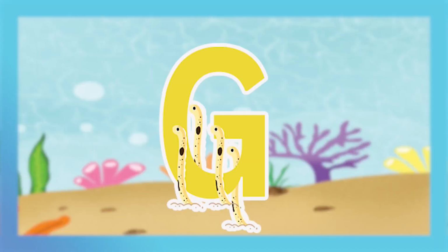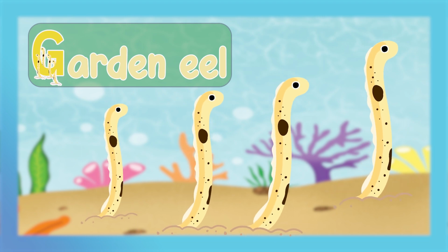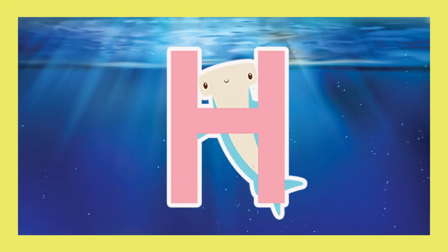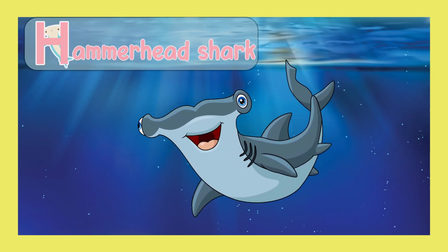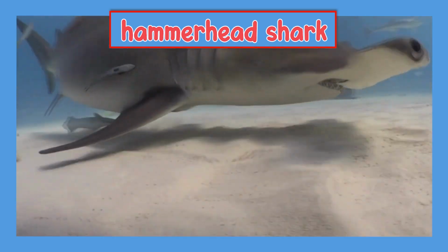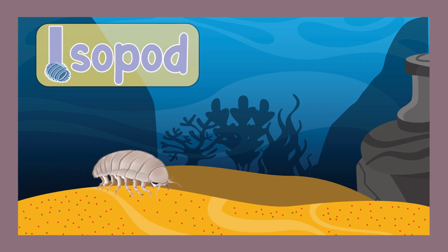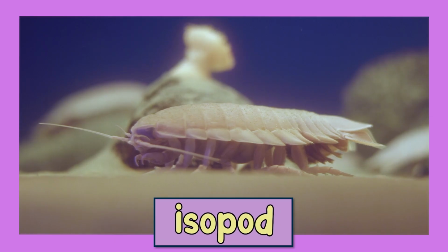Letter G. Letter G for garden eel. Garden eel. Letter H. Letter H for hammerhead shark. Hammerhead shark. Letter I. Letter I for isopod. Isopod.